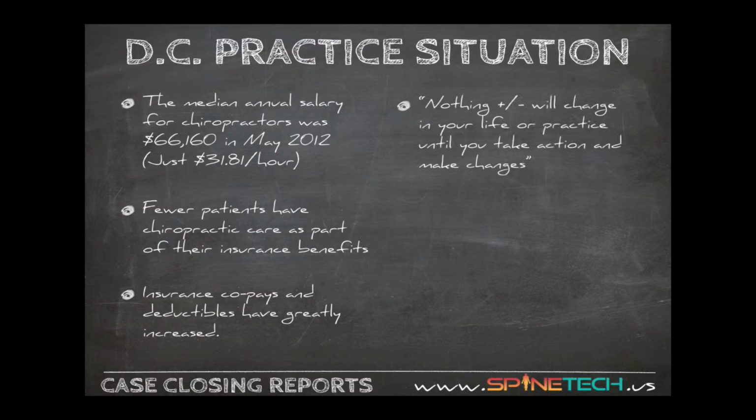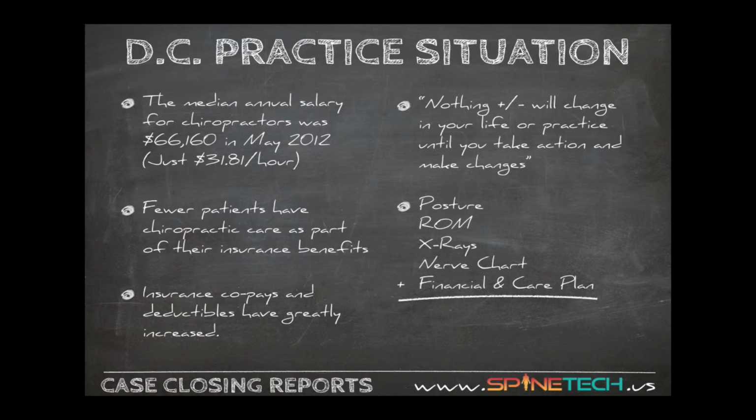So nothing is going to change, positive or negative, in your life or your practice until you decide to take action and make some changes. That's something I say. That's not a quote from anybody else. If you want to see changes, then you've got to make changes. And the easiest way is with a printed report of findings that shows posture, range of motion, x-rays, affected nerves on a nerve chart, peripheral and autonomic nerve chart, and has a printed financial and printed care plan.